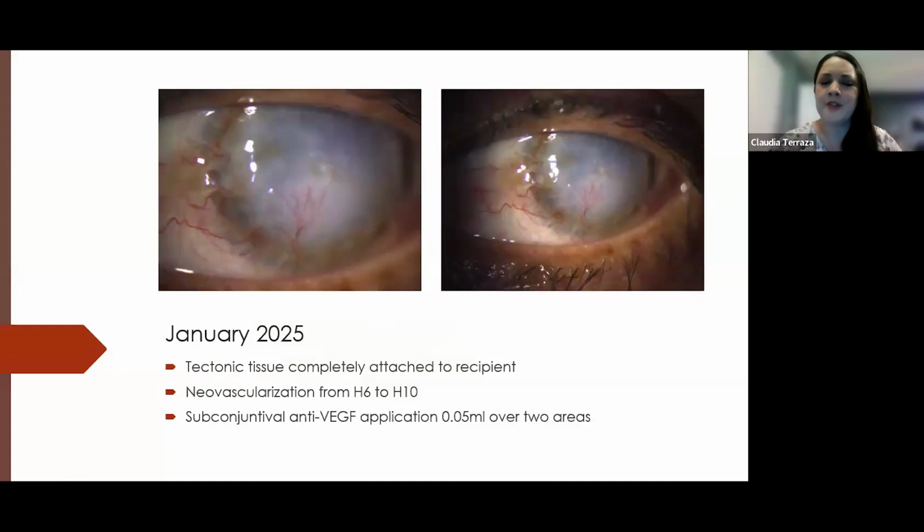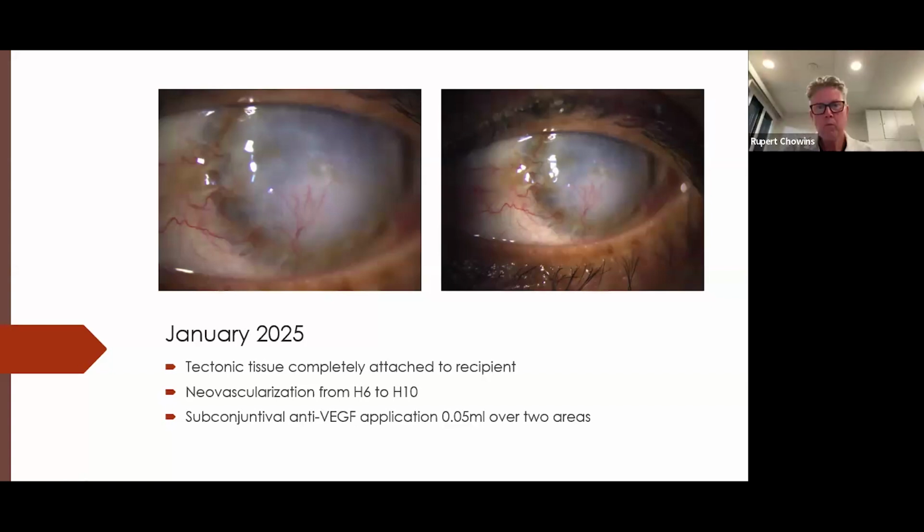It was different treating tectonic tissue than optic tissue, because you don't really know how much steroid you can use, since there was an active infectious condition at that moment. But fortunately, the patient did really well with some mild steroids and a lot of antibiotics. And this is the result almost a year after the procedure. As you can see, the tissue is completely attached to what was left of the cornea. There are no sutures left on that button, but you can see a wide neovascularization over the cornea.